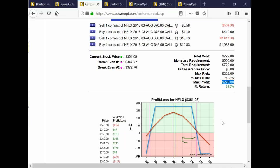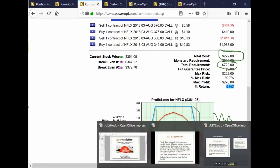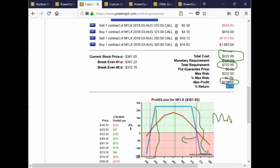Now, why is it showing you that you're only making 38.5%? It's because the debit to pay is over here. Your broker's still going to charge you the margin most likely on this bear call credit spread side, so you actually have to probably put up 722 or so to enter this trade to get 278 back. That's not a bad thing, but it's not really one-to-one as I was describing, because I would have to cover the margin. The extra long call doesn't cover it because it has to cover this short call right here. All right.